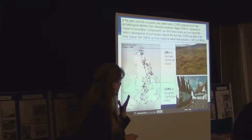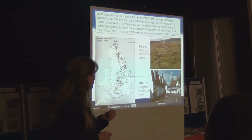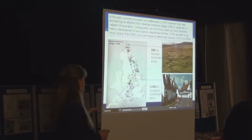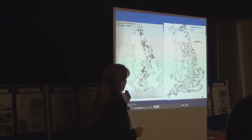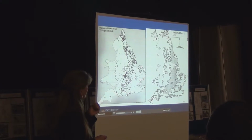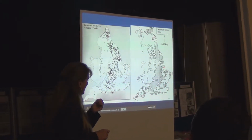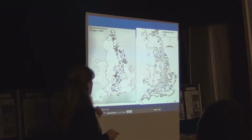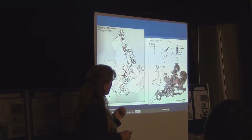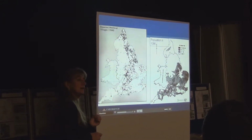But the work I've been doing recently has focused on what we call the currently occupied rural settlements, the places that people are still living in today, like Meldreth. It's an interesting area to do this in because it's an area where we have some deserted villages but not lots, and it's also an area of mixed settlement where we have some nucleated villages and some much more dispersed villages. And it's also an area, of course, where there's very high population densities in the 11th century.